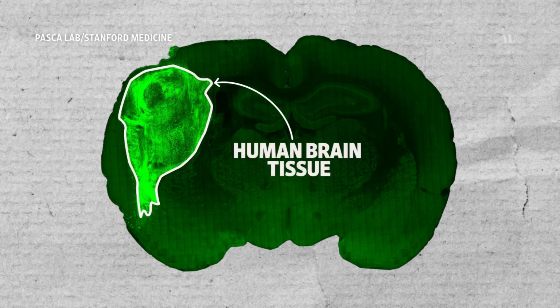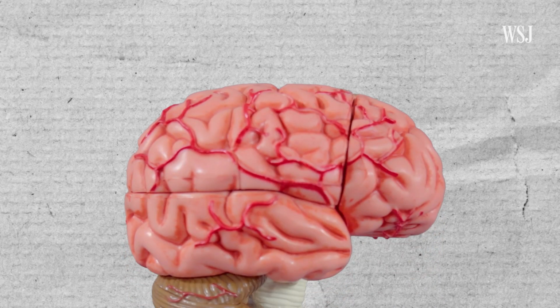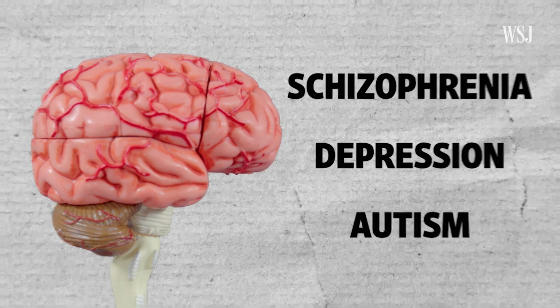This is human brain tissue inside a rat brain. Some scientists think that it could help with understanding the human brain, and one day even treat conditions like schizophrenia, depression, and autism. But this tech opens up a lot of ethical questions.